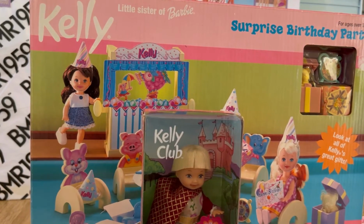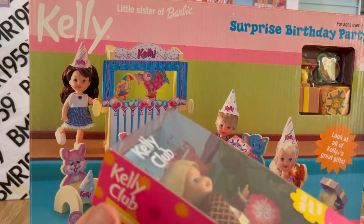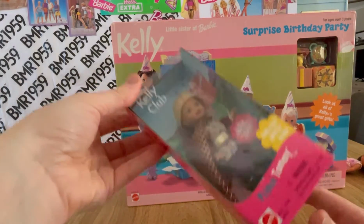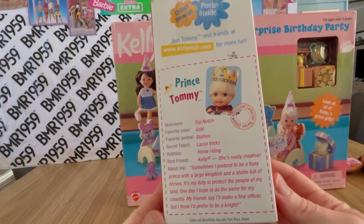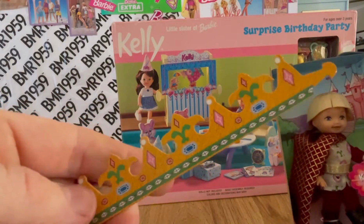And first up, we're going to open up our little Prince Tommy. So he is $19.99 and he's an adorable little prince doll. Just look at him. So this doll is part of the Kelly Club dolls that came out. And this is Prince Tommy. As you can see, he has all these cool little traits on the back. So yeah, I'm just going to open him up.